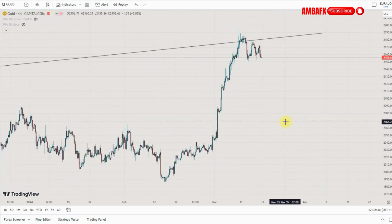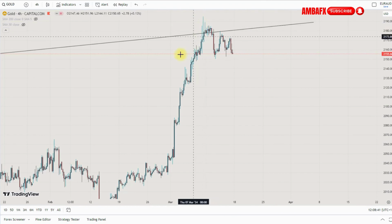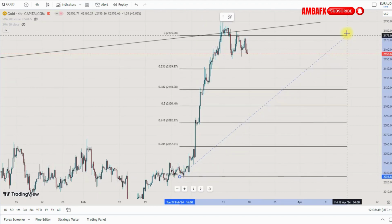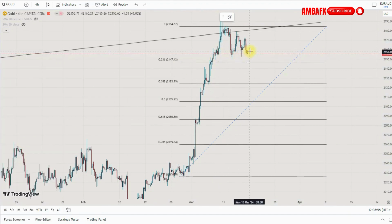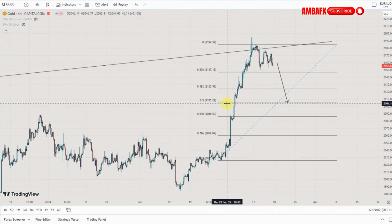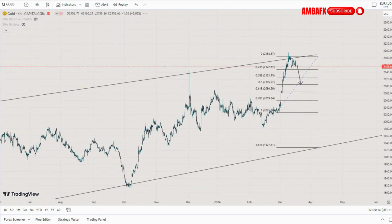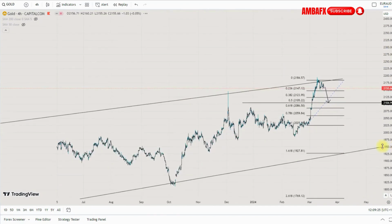But in terms of gold, I told you guys last week that I'm anticipating selling gold from this particular area, and that I'm taking my profit at the 50% Fibonacci retracement level. So here is where I'm taking my profit, which means that I'm still looking for quite a number of pips to the downside to this particular area. Anything that happens at that area, we'll see. But for now, I'm still on a sell bias in gold, so probably waiting for this retracement to come to the 50% level.